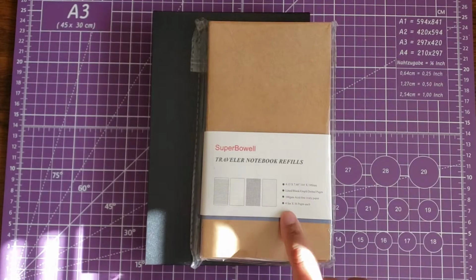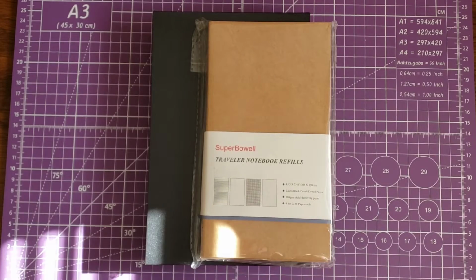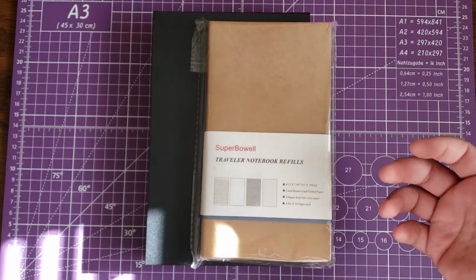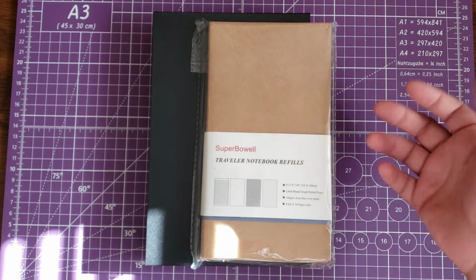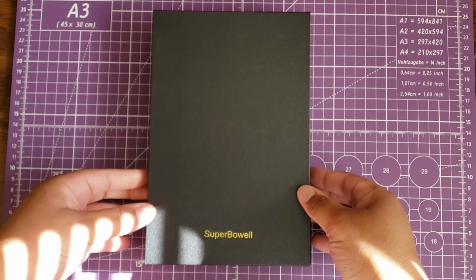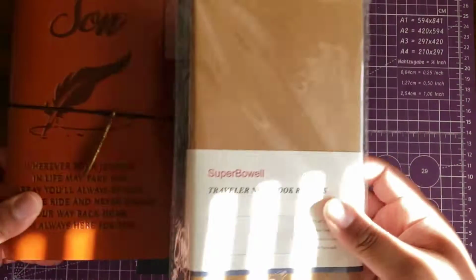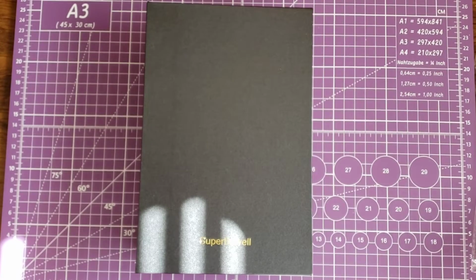And you get 4 different types of inserts. You get a line, a blank, a grid, and a dot grid. And on top of that, there's 30 pages in each booklet. So 120 pages, roughly speaking. So with this is the cover, and this is their cover specifically designed for their notebooks. Though I did try out, and these inserts definitely fit in these cheaper covers too.